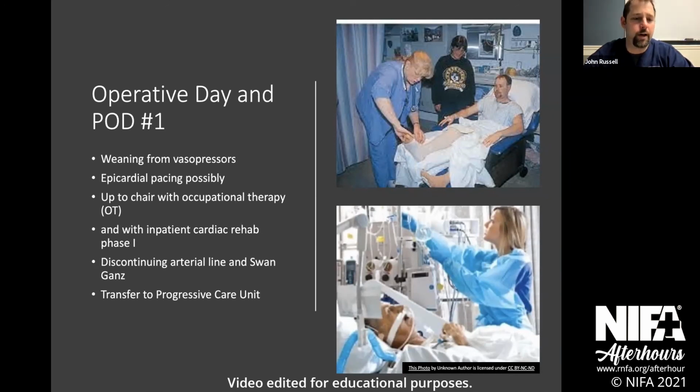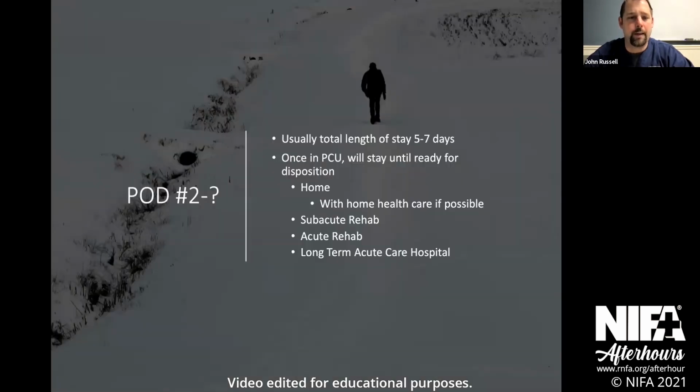Pulling out lines, pulling out wires, starting walking, starting moving, and eventually you're going to transfer them up to the next floor that's not nice to you typically until they're ready to go home. And then the post-op day number 2-ish, 2 or 3, whenever they're off all their drips and looking good, they're going to stay in the hospital, keep walking, keep moving, get ready to rock and roll, make sure your bowels work, make sure the lines are out, make sure the drips are out, eating food right, doing the stairs, getting showered.